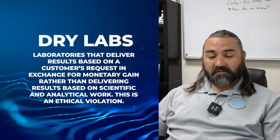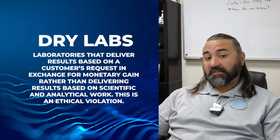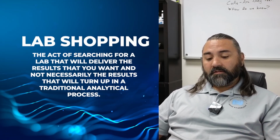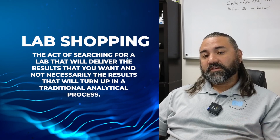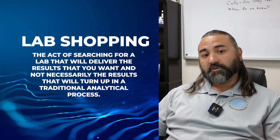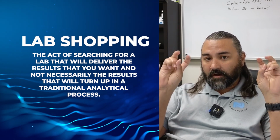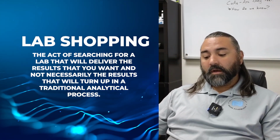but labs are businesses too, and they have the same business pressures that a lot of places have to get out passing results. Otherwise, lab shopping occurs. Lab shopping is a process whereby customers intentionally submit the same sample to multiple different labs to see which lab gives them the desired or the right answer that they want.